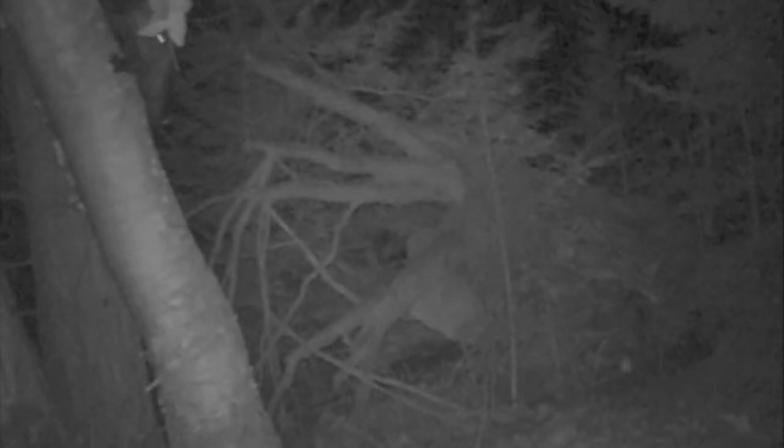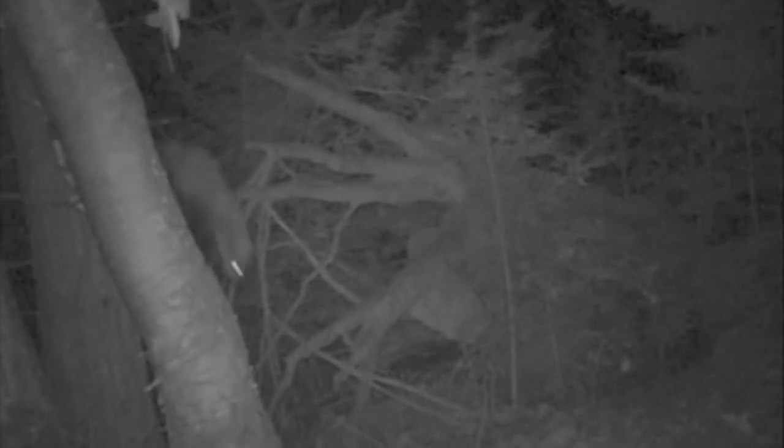The raccoon and the fisher were the first 2 animals that we caught on our camera. They both live in dense forested areas throughout the state of Maine, and they make their dens in hollow trees.